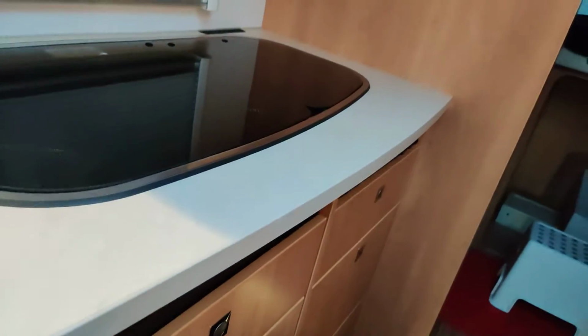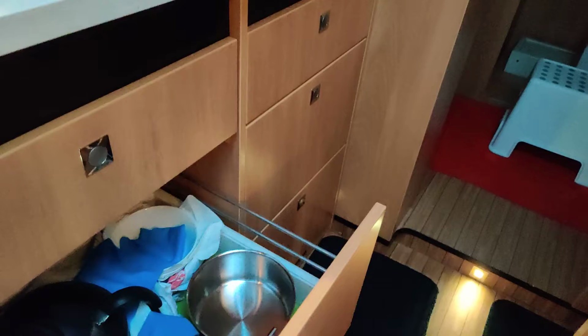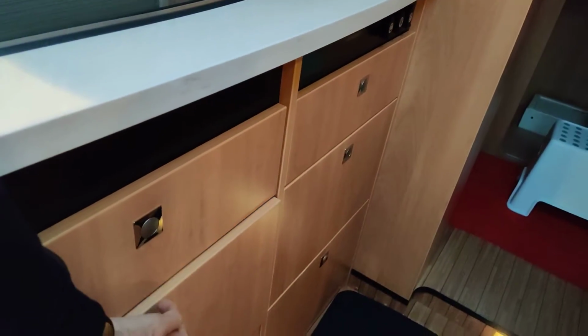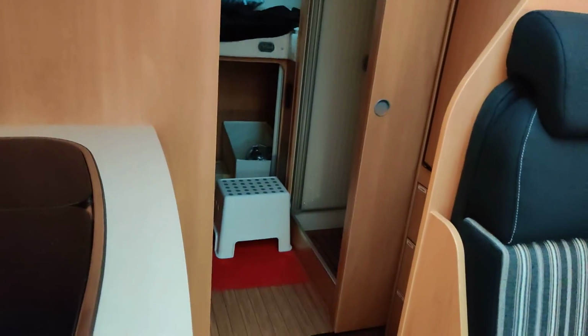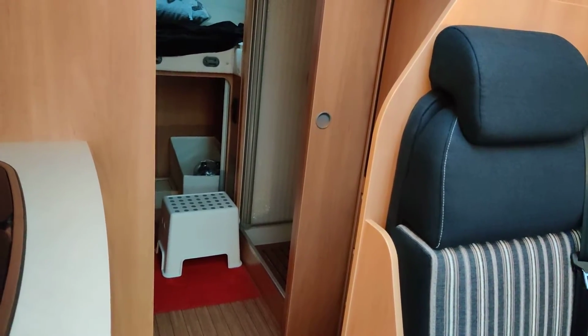There's a large amount of storage here. I'm going to pull out all the drawers, but you get the idea. I'll pull out one drawer, shall I? It's quite a deep drawer. So this motorhome is easily able to go for at least a week without really filling up of any kind of provisions. There's a really large fridge here.